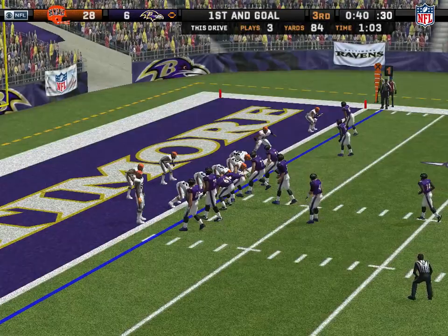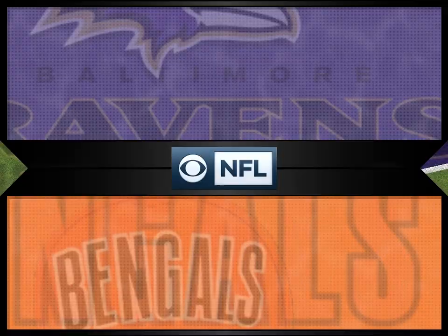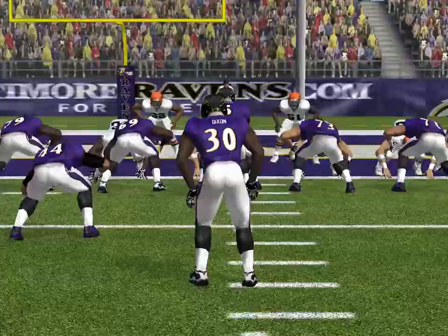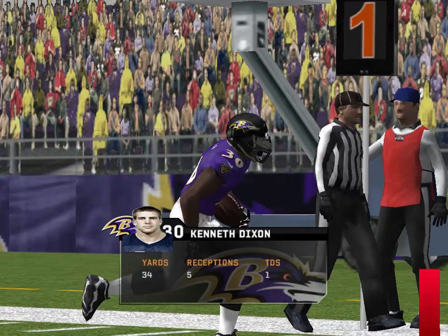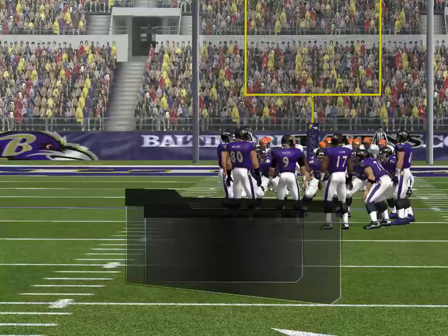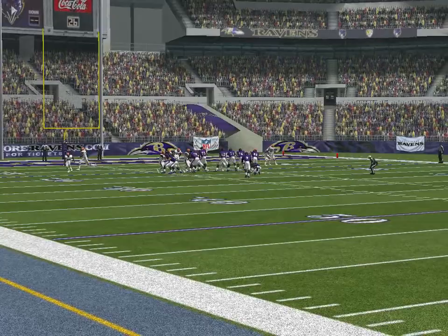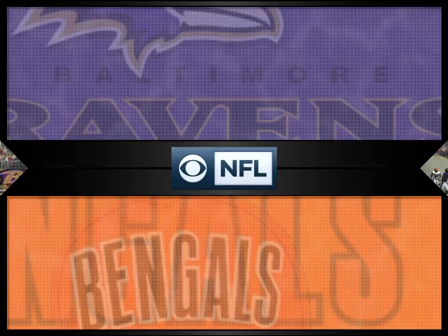The coach has to be a little disappointed that his team has to settle for field goals when they move the ball into their opponent's red zone. Touchdown, Ravens! The extra point attempt is good.